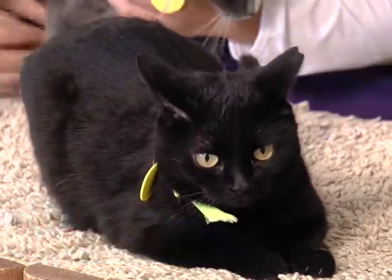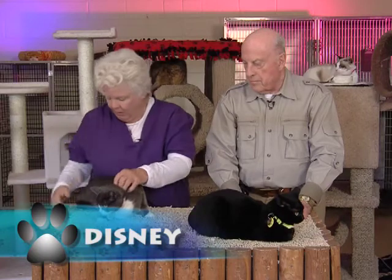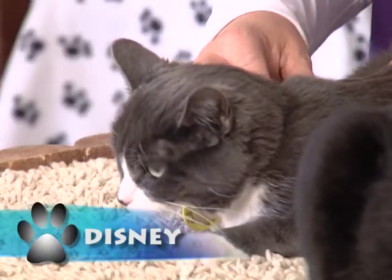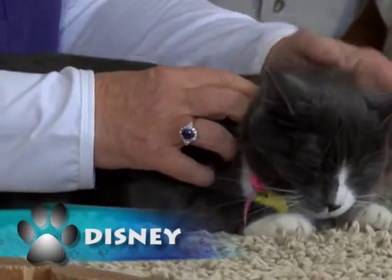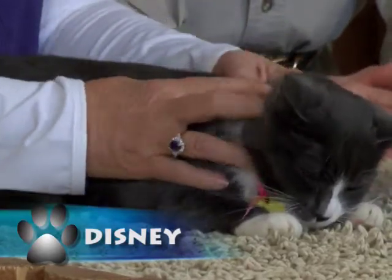And now we're going to have a little sweetie here. This is Disney. And Disney is a gray over white kitty. She's also about 1.5 years old. So you can see they're not too far off in size. That's right. They're both about the same size. Now Disney came in pregnant and had a litter of kittens here. And of course, all of her kittens were named after Disney characters. And her kittens have grown up now and been fixed and put up for adoption.